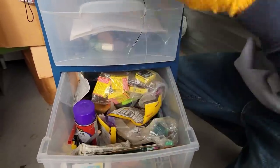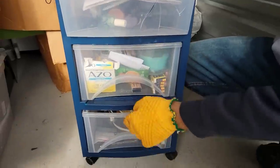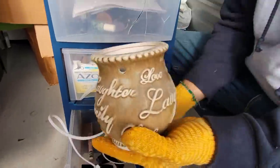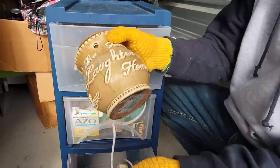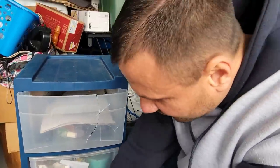More eye contacts as well. Okay. I saw some other things. Oh, here's the Scentsy. Here's the actual Scentsy for all the waxes. Boom. There you go. There's the Scentsy. We've been finding all kinds of waxes.